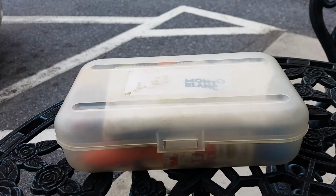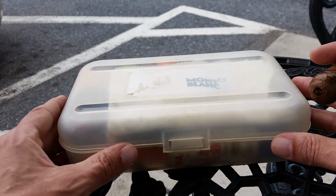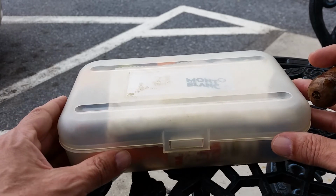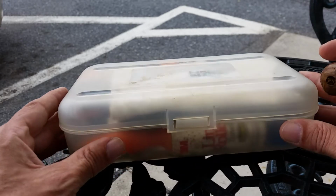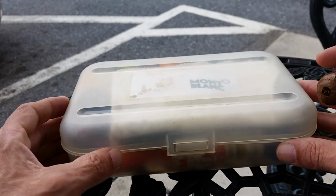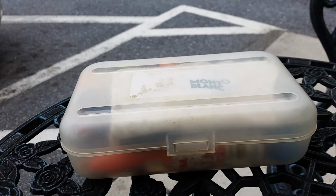Today's discussion is about accessories the gentleman should keep in his glove box. I bought one of these. You can get them at, probably Walmart, Target. I think I got this one at Staples. A nice little accessory to have, and I stash my items in here. We're just going to go over some of the items I have in it.